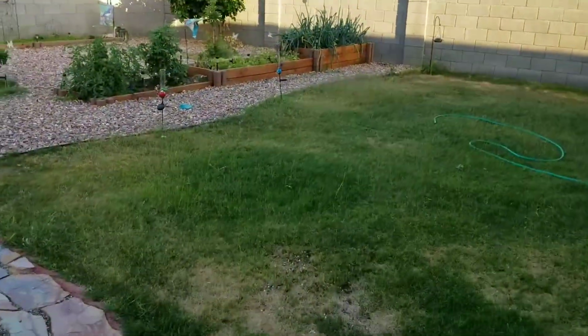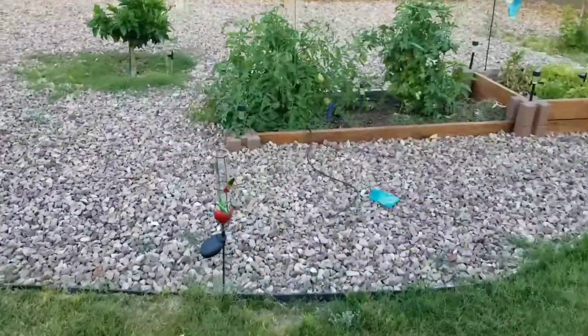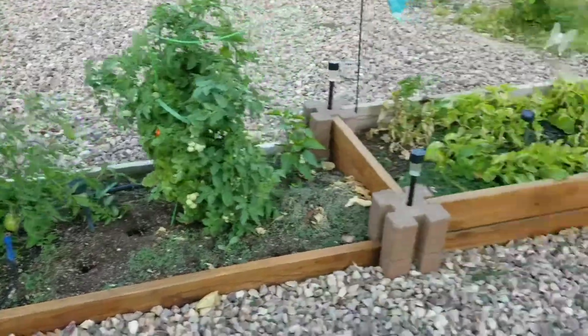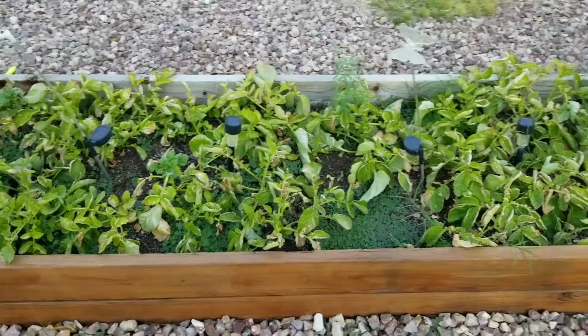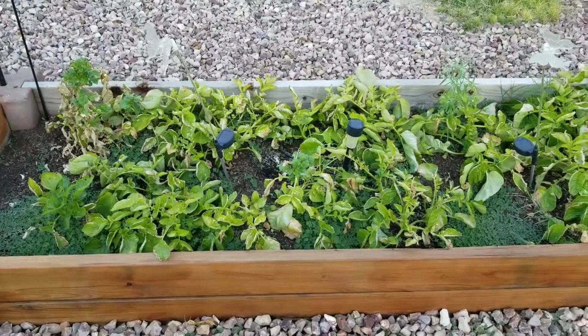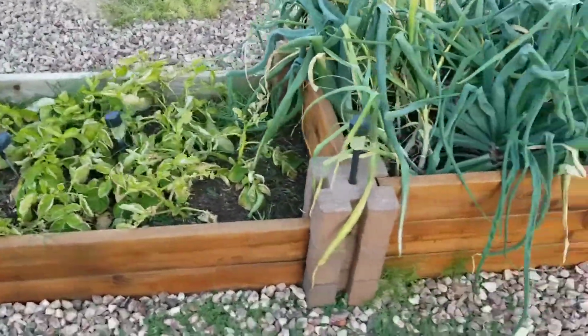So let me show you a few more things here. Sorry, I need to cut my grass and do a few things out here. My tomatoes are going berserk. Getting tons of tomatoes. These are the red potatoes, and they're actually ready to harvest. We're going to be harvesting these this week. I dug a bunch up, and they look amazing. They turned out fantastic. So we're going to have lots of baby red russet potatoes.